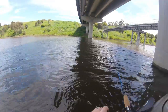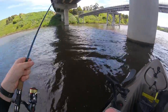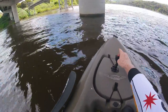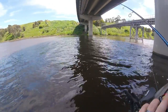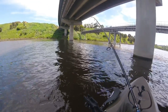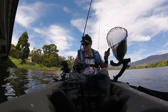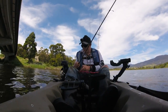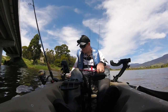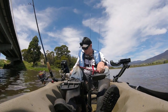So I'm just on my way back to the car, pulled up at the bridge pylon here, and we've got a nice little bream. Right, so heading back because I was done for the day, pulled up to the pylon and first cast pulled out a nice little bream here.